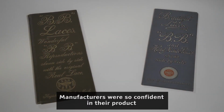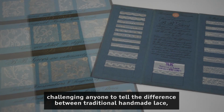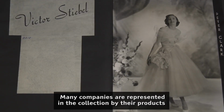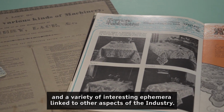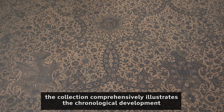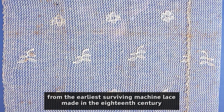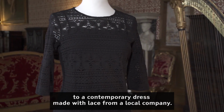Manufacturers were so confident in their product that they produced promotional material challenging anyone to tell the difference between traditional handmade lace and those produced on a machine. Many companies are represented in the collection by their products and a variety of interesting ephemera linked to other aspects of the industry. With nearly 100,000 pieces, the collection comprehensively illustrates the chronological development of lace design and manufacture, from the earliest surviving machine lace made in the 18th century to a contemporary dress made with lace from a local company.